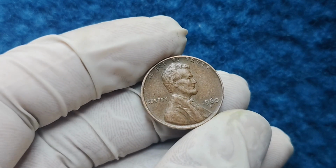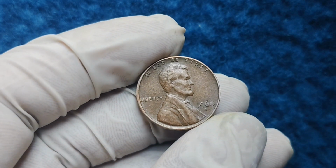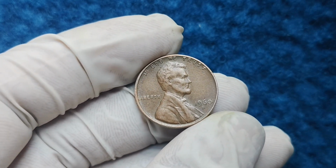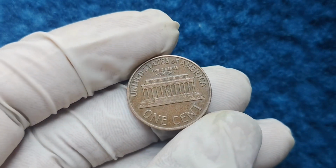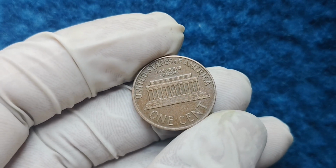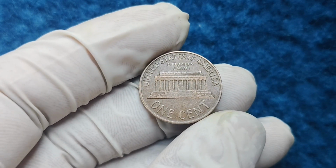So, where do you find these rare pennies? Well, if you're lucky, you might already have one hiding in an old jar of change. Some people even find them in coin rolls from the bank, which, by the way, is an absolute goldmine for rare coins. Use a magnifying glass or a phone camera to zoom in on the date. Look for doubling on 1960 and Liberty. If you spot anything unusual, don't freak out just yet. Take it to a professional coin appraiser or post it in an online coin forum for verification.